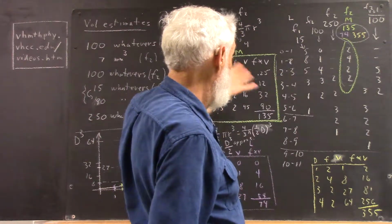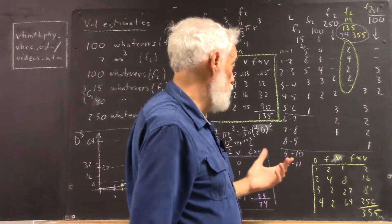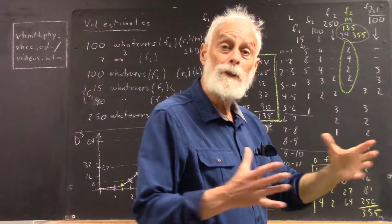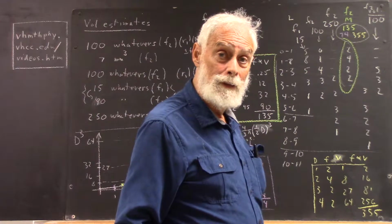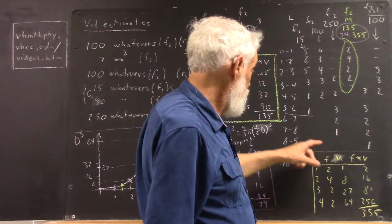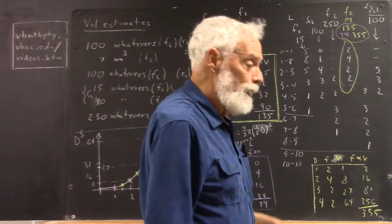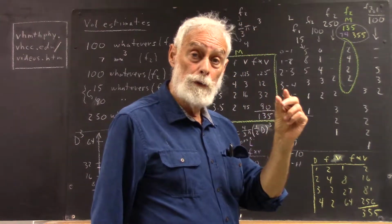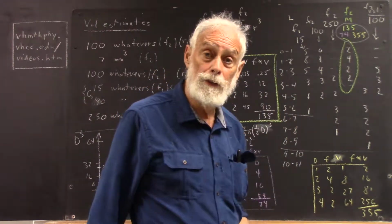Now, one thing that we saw, we didn't really look at it till near the end, but it's worth looking at right now, is it looks like around 5 whatevers was kind of the limiting size. Nothing was much bigger than 5 whatevers, except for a couple of people that got 8 or 9 whatevers. Now, how did that happen? Well, that happened because some people were using the more greatly reduced ruler. And it turns out that these results are extremely consistent.